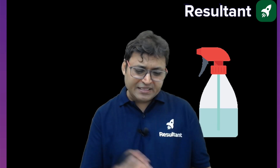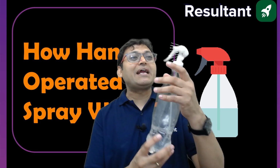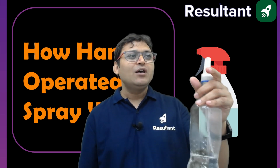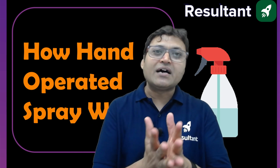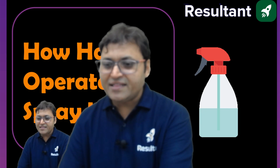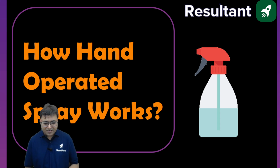So guys, you must have used sprays, deodorants or perfumes or any other spray. Have you ever observed how this hand operated spray works? Why does the liquid, or the water or the perfume, come out with a very high speed when you push the plunger? Today we will be discussing the working principle, or the engineering, behind this hand operated spray. Basically, hand operated sprays work on Bernoulli's principle, a very important principle of fluid mechanics.